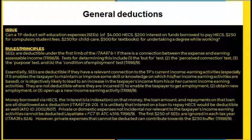Now, a more interesting question is whether the interest on a loan that you might take out in order to repay HECS is deductible. At least arguably, that's not going to be deductible either. Even if the Commissioner can't catch it under 26-20, essentially it's still of a private or domestic nature. The HECS debt is very much associated with the person.